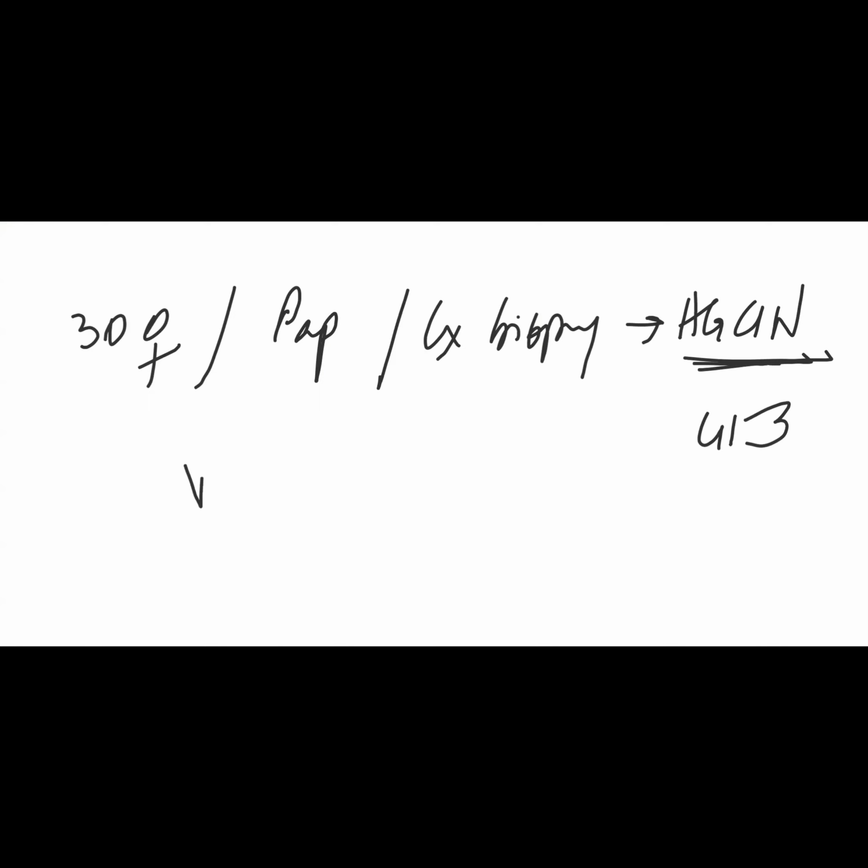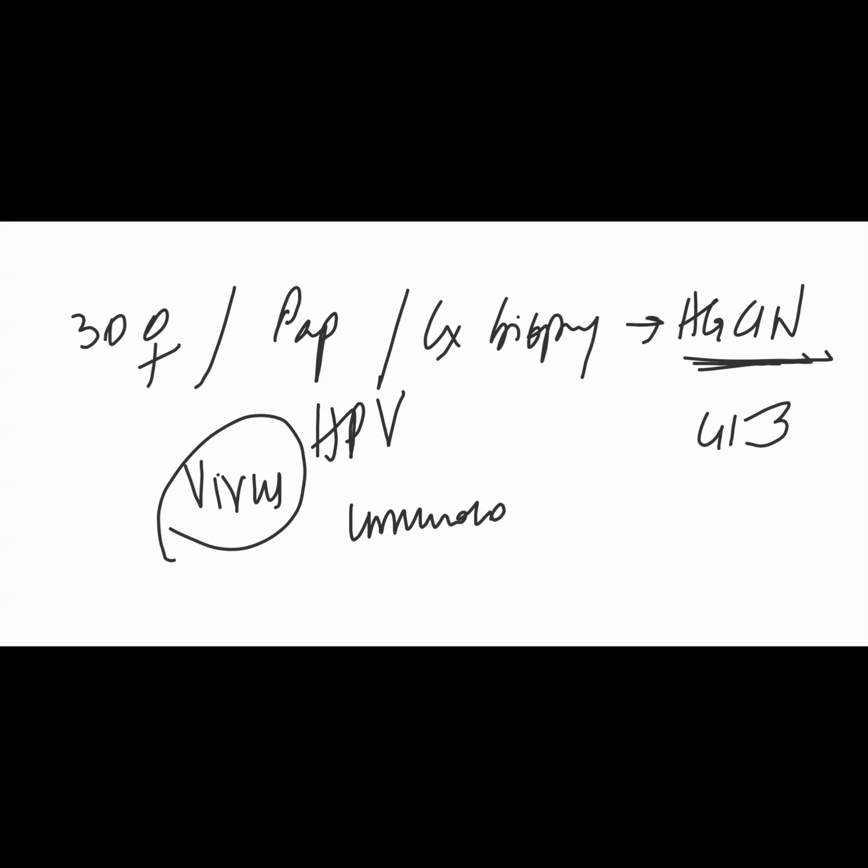So the question is, which virus is going to cause this? What are the features of it? Human papilloma virus is going to be one risk factor. But they would have given you in First Aid that if a patient has an immunocompromised condition, like HIV or transplant, that is also a risk factor for dysplasia and carcinoma in situ. It is very important to remember if a patient has HIV, that is an immunocompromised condition.